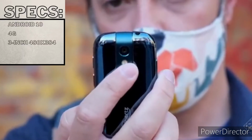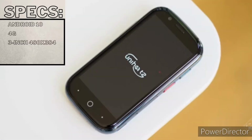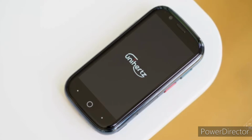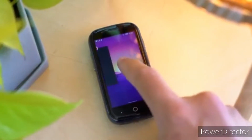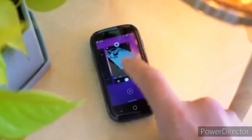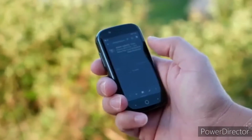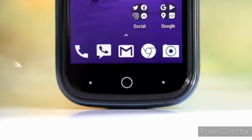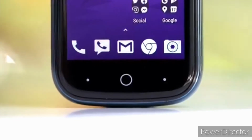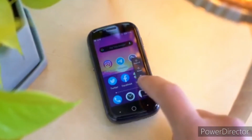The size. Unihertz has given it a 3-inch 480 by 384 screen, which is obviously very small, but the 20%-ish increase in size makes a big difference. You can now see 5 whole tweets on screen at once, for example, as long as they only contain a few words each. And though I wouldn't want to type out much more than a couple of sentences, the keyboard is just about workable for quick searches, chat replies, and so on.